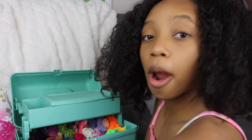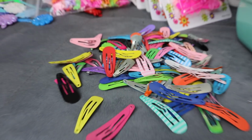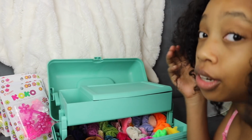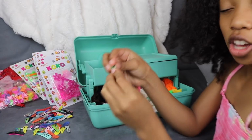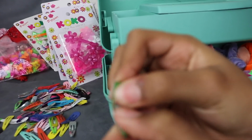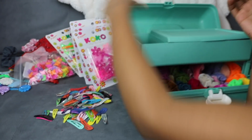So next we are moving on to clippies. You guys know how I love my clips since I got them. There's so many of them, so I'm just gonna throw them all in here, but I'll show you guys a few of my favorites. Guys, I'm really in love with these gummy clips. I just love how it looks pearlescent. I'm really in love with these.